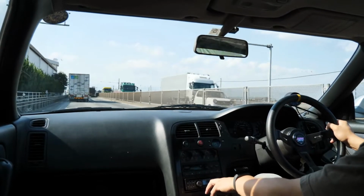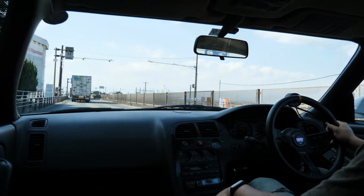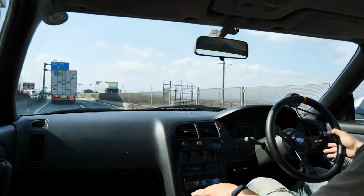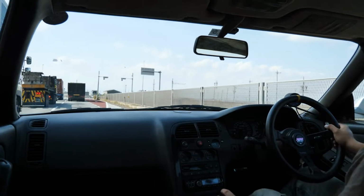Intake and exhaust, which you could probably hear. Sounds pretty good, right? Nothing too crazy. It's got a nice mellow tone, so while I'm driving, it's not droning, not super loud. Actually, when you get on the throttle, it does get a little bit louder, but hey.